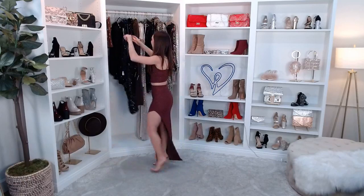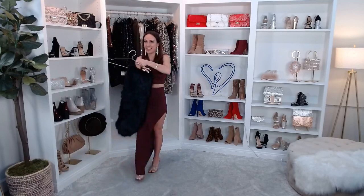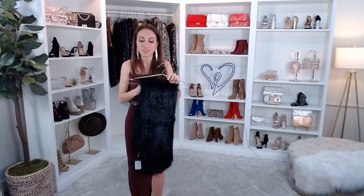So we're gonna get into the rest of the look with the one shoulder sequin dress, starting with the faux fur shawl that I was talking about. We actually have a couple in the show, but I wanted to show you guys this one. This is the Ms. Diva faux fur shawl, and you're gonna wanna have this in your closet, especially during the winter time, but specifically for New Year's Eve, because it just adds that luxe element to your look.